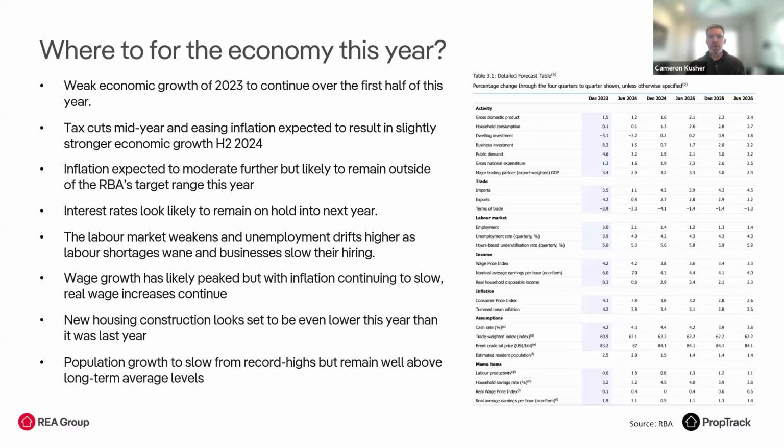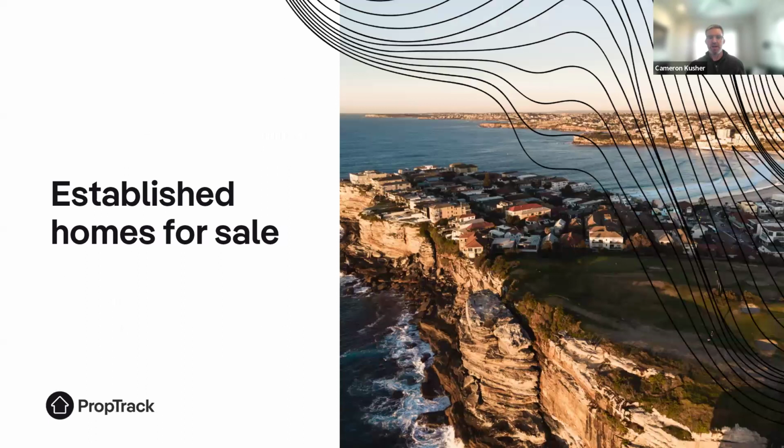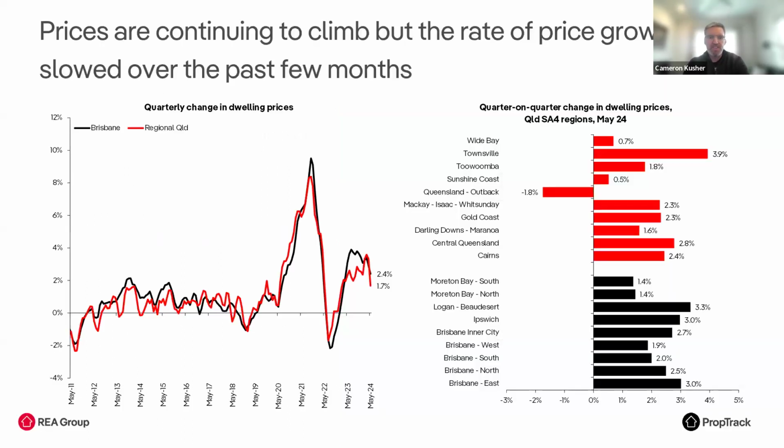So from there, let's have a look at what's happening in the established housing market. In Brisbane, you can see here that over the last 3 months, prices are up 2.4%. Logan, Beaudesert and Ipswich, along with Brisbane's eastern suburbs, which is out around Wynnum, Cleveland, those areas, has seen the strongest growth in prices. In regional Queensland, price growth is 1.7%. Townsville has actually seen the strongest price growth, followed by central Queensland. But everywhere except for outback Queensland has seen prices rise over the past 3 months. That rate of growth has been decelerating over the last little while.